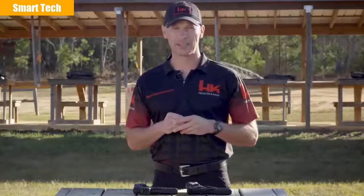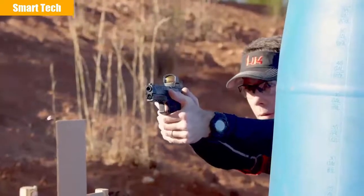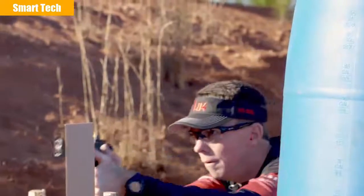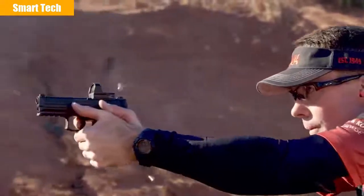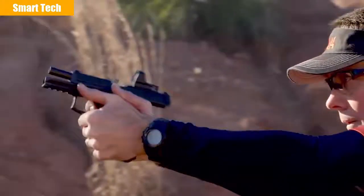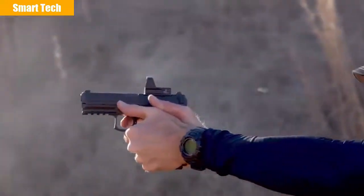One huge leap forward in sight technology that has occurred relatively recently is the advent of the slide-mounted, miniaturized red dot sight. Having a dot projected on a screen that the shooter looks through and not at helps alleviate some of the issues found with traditional iron sights. First, it encourages the shooter to focus on the target or the threat where their focus is probably going to be anyway instead of the sight. And second, for those of us with aging eyes, it's oftentimes easier to focus on something that's distant and downrange rather than something near like your front sight.